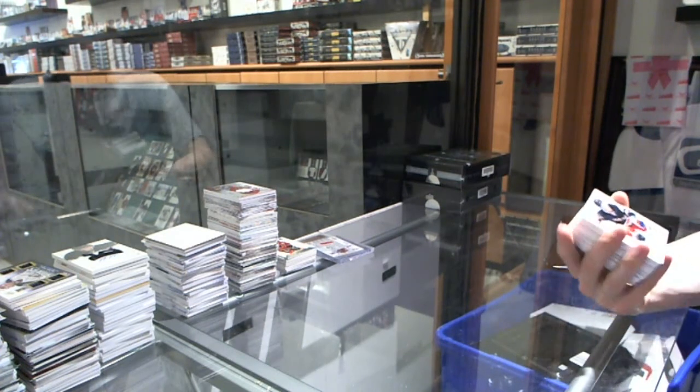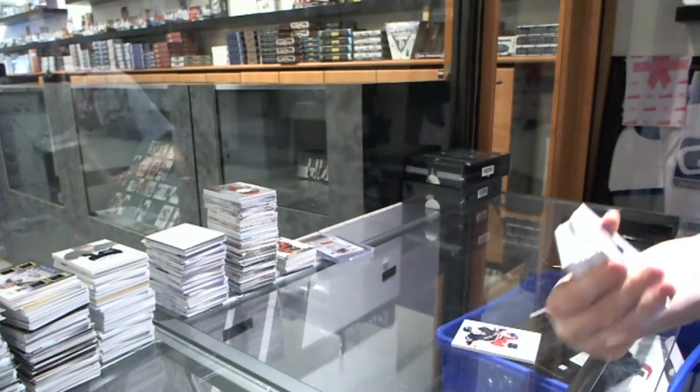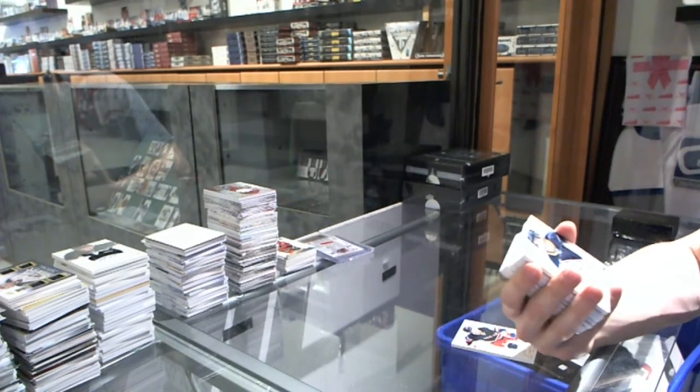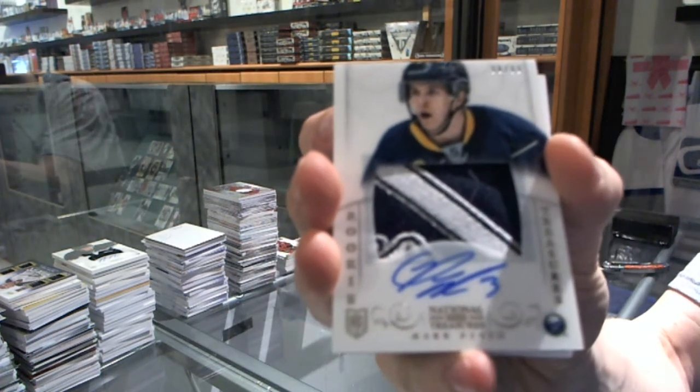All right, base card number 199 for the New York Rangers, Martin St-Louis. We've got a three-color rookie patch auto number 99 for the Buffalo Sabres, Mark Pesek.